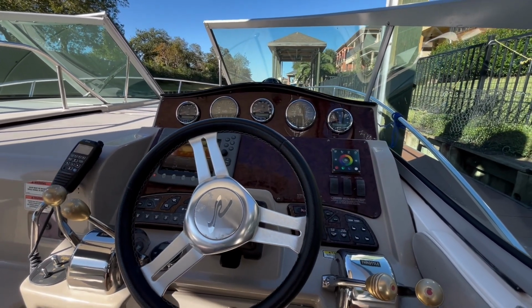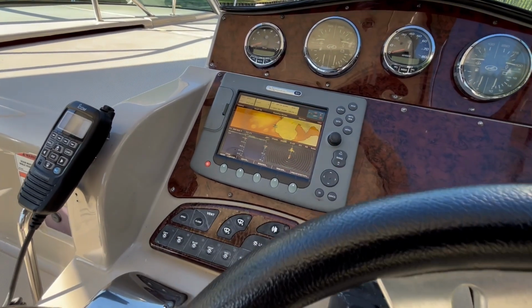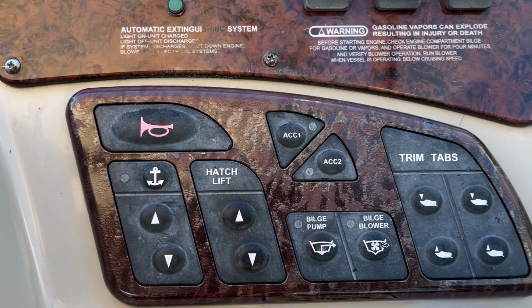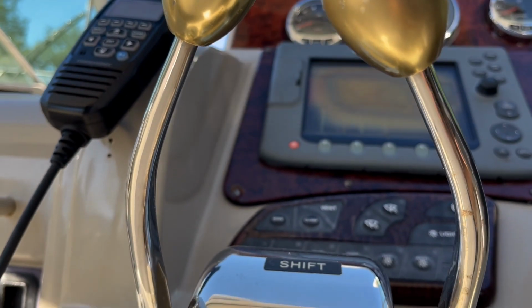This vessel is equipped with a wide range of electronics at the helm, including engine instruments, chart plotter, radar, trim tab controls, engine room hatch lift control, windlass, and remote spotlight controls.